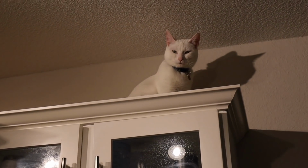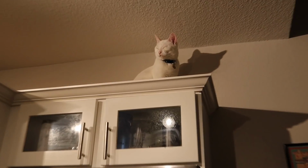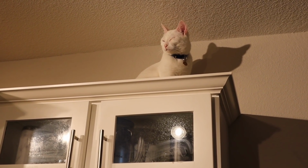So yeah, and then we have Miss Ghosty. And if I move into this building, I would actually live in the same hallway as Miss Ghosty, so she would get to see her cousin Stormy all the time.